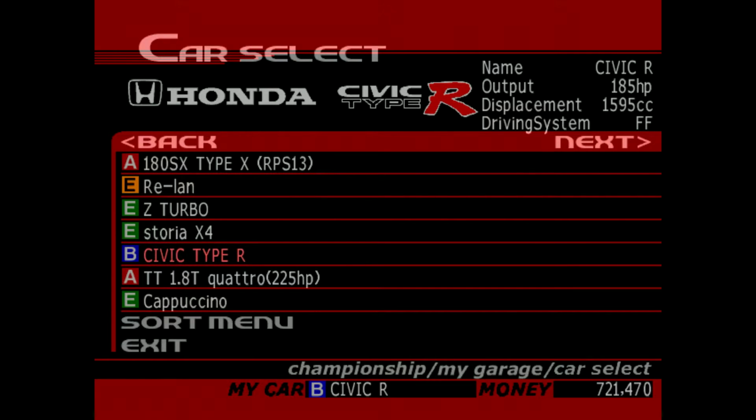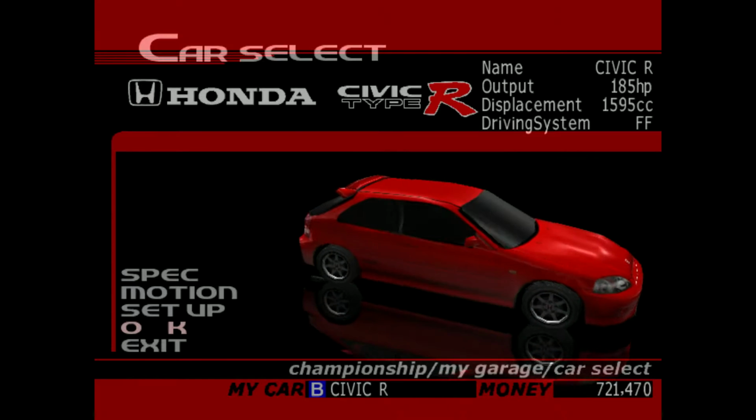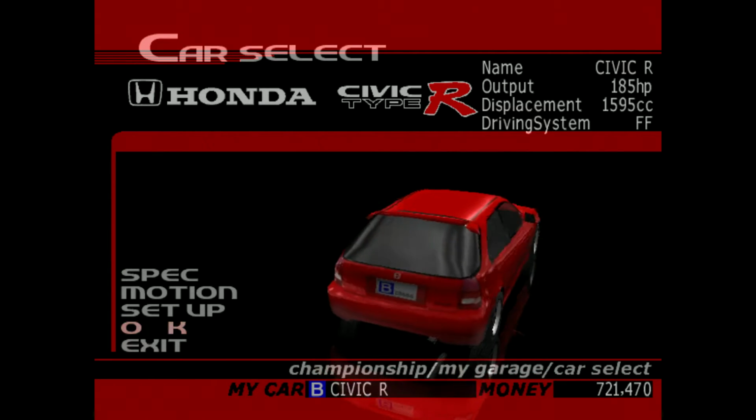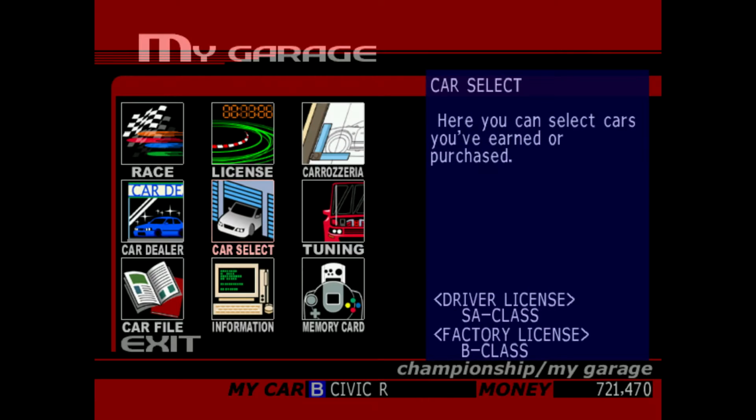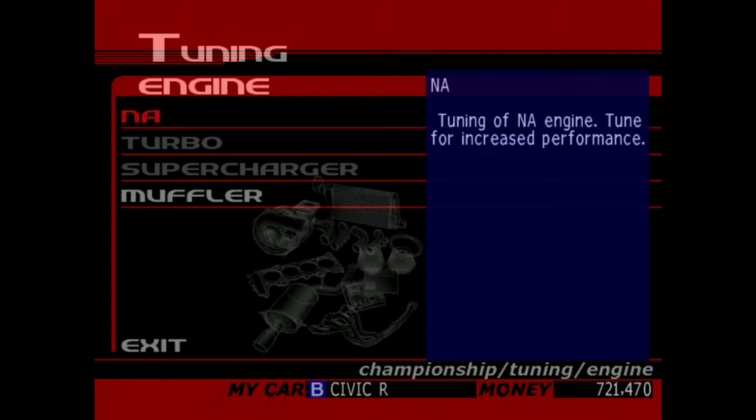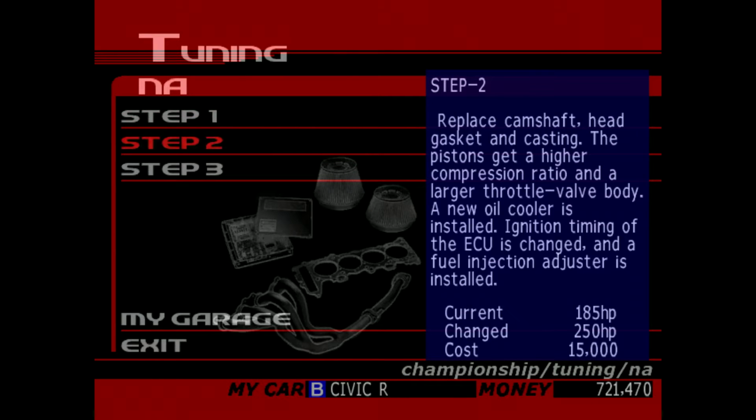Hello and welcome to some more Sega GT. This is part 22, and in today's part, like I mentioned if you've seen part 21, I'm going to be jumping into my Honda Civic Type R that I unlocked earlier on in the LP, because it goes just under 1600cc. It makes a decent amount of power for that engine size at stock, at 185, though of course I'm going to, as you can see, make it better.